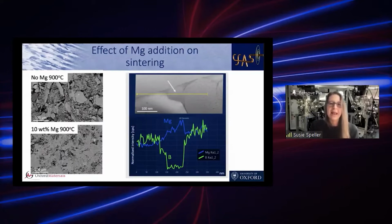So just looking in more detail at where this excess magnesium is, because there would be a worry that the magnesium might form magnesium oxide at the boundaries, or a magnesium layer coating the boundaries, which would stop the current getting through.